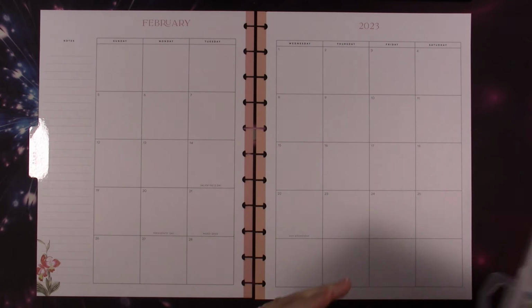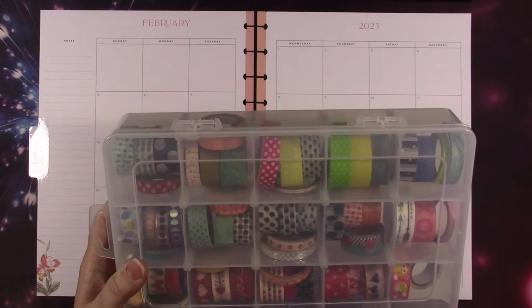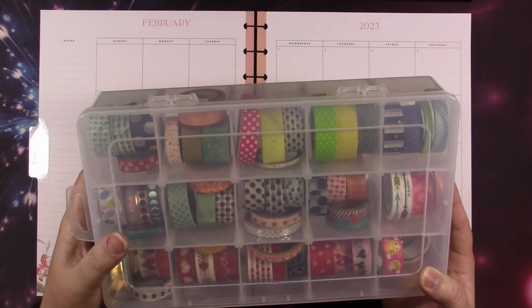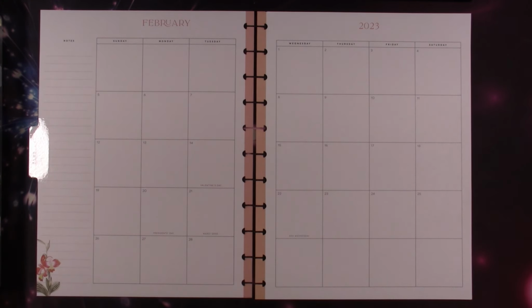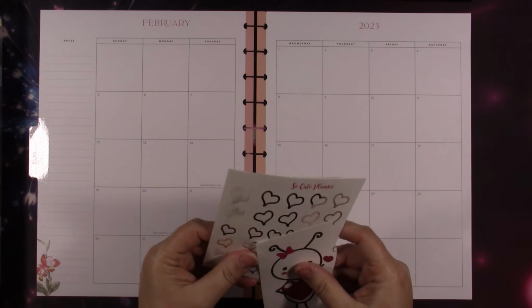I've pulled out some washi. This is my hearts and dots one, or dots and hearts, that's what this is right here. And there's lots of little hearts and pretty things like that in there. I'm kind of leaning towards some with faces on them. I don't know yet. Then there are some holidays, and I have holiday stickers and these little things, and I've got hearts here.